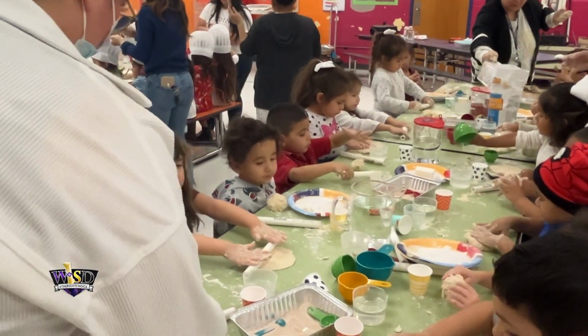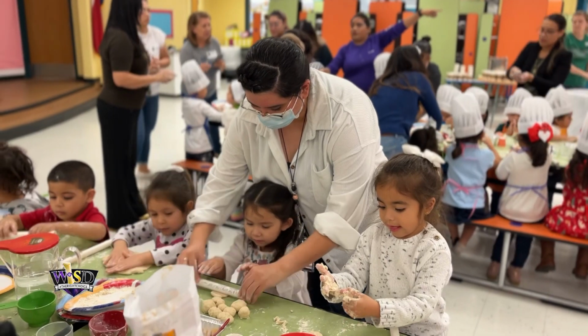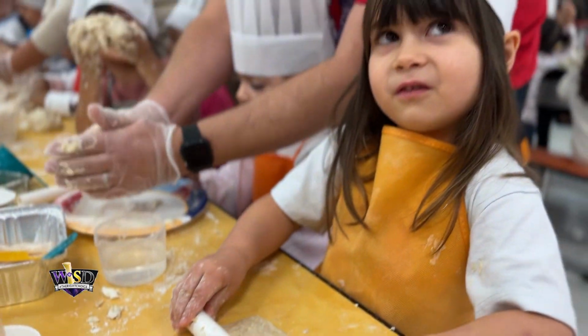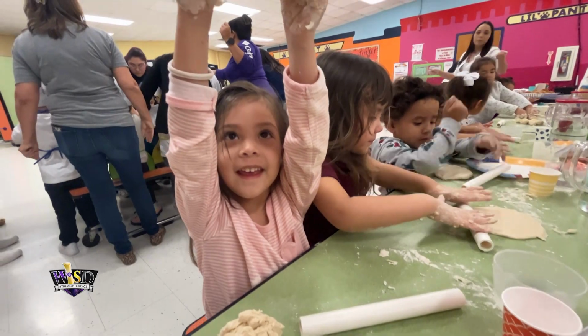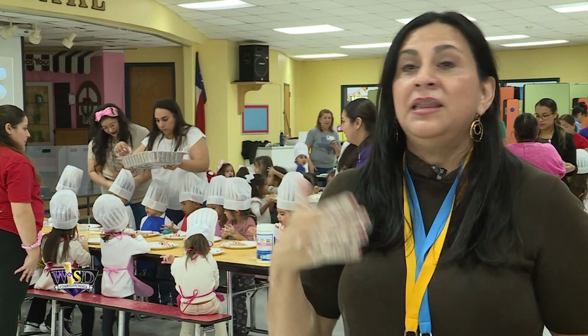keep alive. The students are introduced to Buñuelos from scratch with a mixture of flour, sugar, and dough. Perfect timing with the holidays coming up, and a chance for the students to practice what they've learned in class, the 5 senses. They're smelling, they're touching, what they're looking at, the eyes, the smell, how the cinnamon smells.